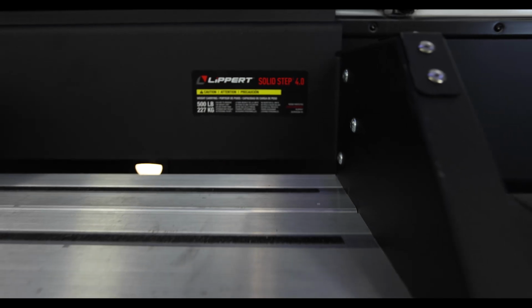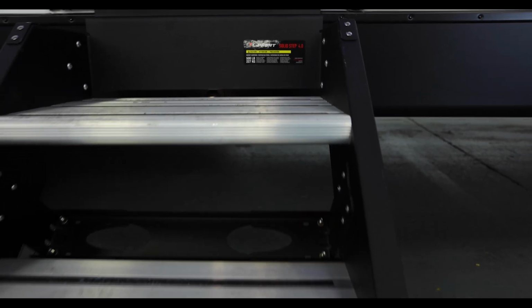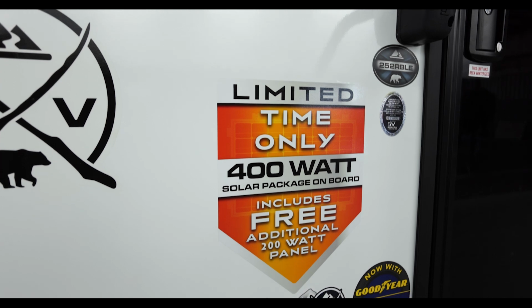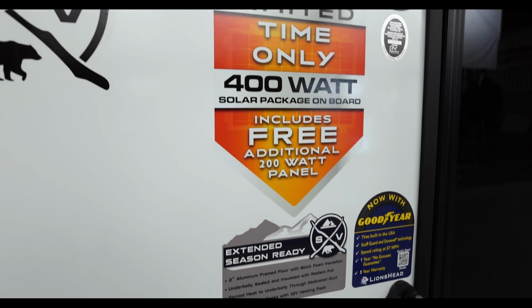We've got Lippert solid steps on every single entry. Really easy to adjust the legs. This is a nice upgrade from Lippert. Some really cool stuff going on that you're going to see stickers for by our entry doors. 400-watt solar package, again, one of the biggest solar packages on the market.